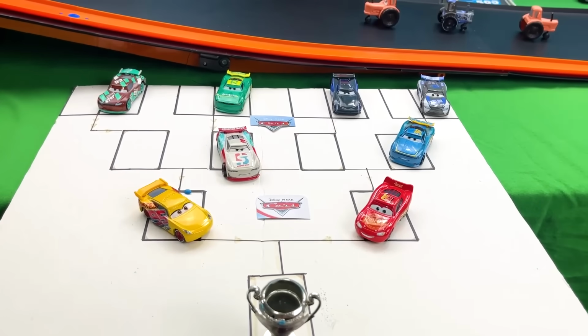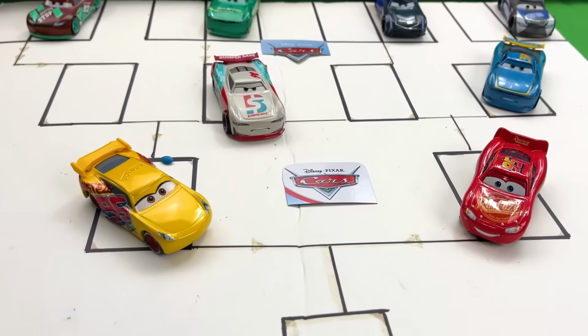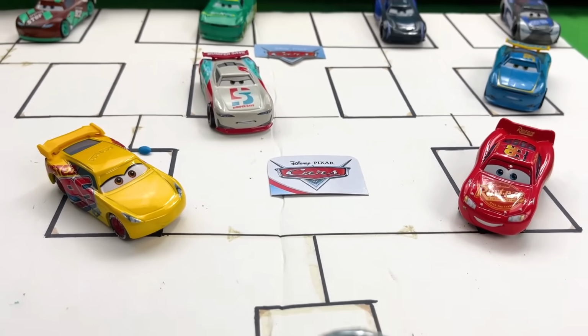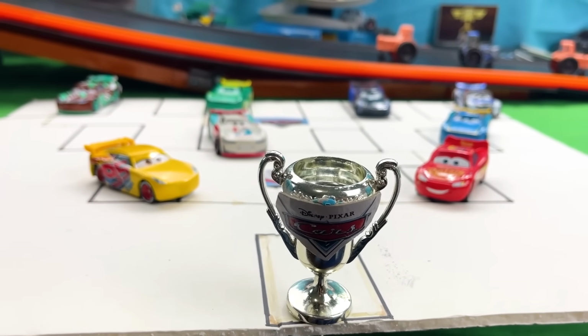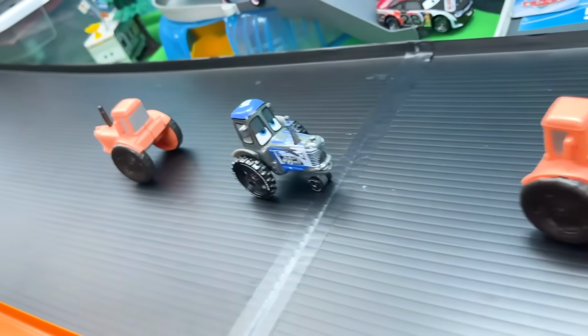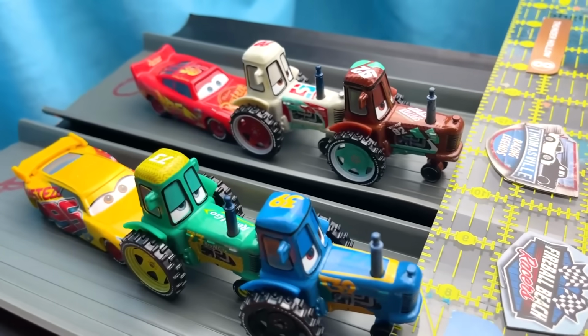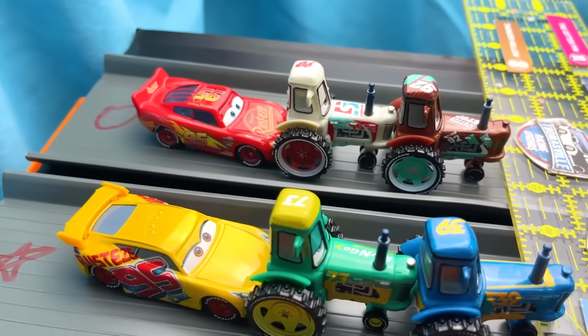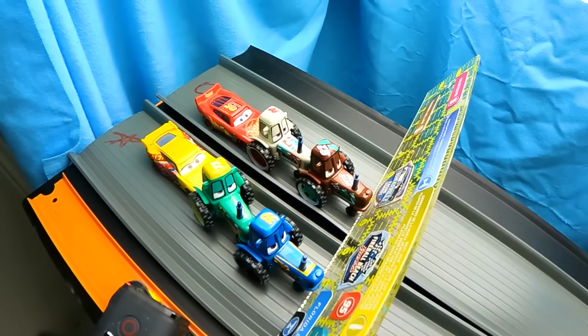And now, the moment that you've all been waiting for. The final race in today's championship. Who will be the one to take home the trophy, the name, the glory? Whoever will be the one will have to face the most daring challenge yet. And that winner will either be Rusty's Cruz Ramirez or none other than himself, Lightning McQueen.